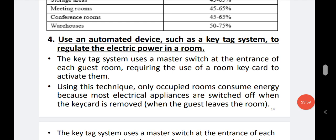So using this technique, only occupied rooms consume energy, because most electrical appliances are switched off when the key card is removed. When the guest leaves the room, whatever electrical equipment is inside is automatically switched off.